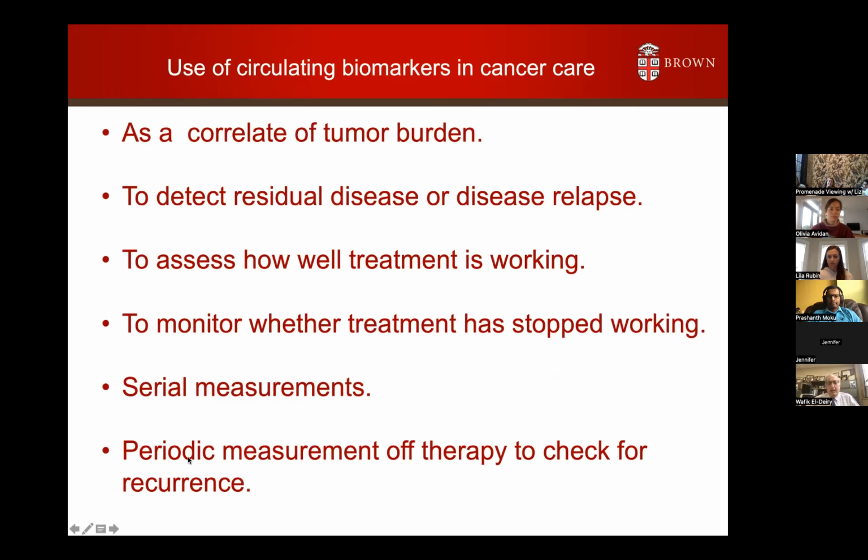Another area which perhaps is relevant to survivorship would be periodic measurements of biomarkers off of therapy well into the future to check for recurrence. And frankly, with the use of liquid biopsies and blood-based biomarkers, they're easier, cheaper, faster, with less exposure to radiation as far as CAT scans and so on. And so this is something that is really happening as we speak and is being understood and studied so that we could use it more in clinical practice.